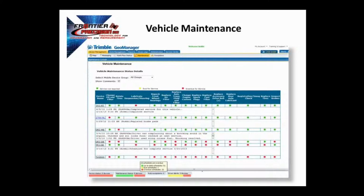The bar at the bottom of the GeoManager screen allows you to see very quickly if there are vehicles that need maintenance. The yellow would be something that needs something soon. The red would be where something's actually overdue. You can really notify the driver immediately anytime something's overdue. The fleet manager or crew manager can get an email telling the driver, hey, you've got to get this particular type of maintenance done.